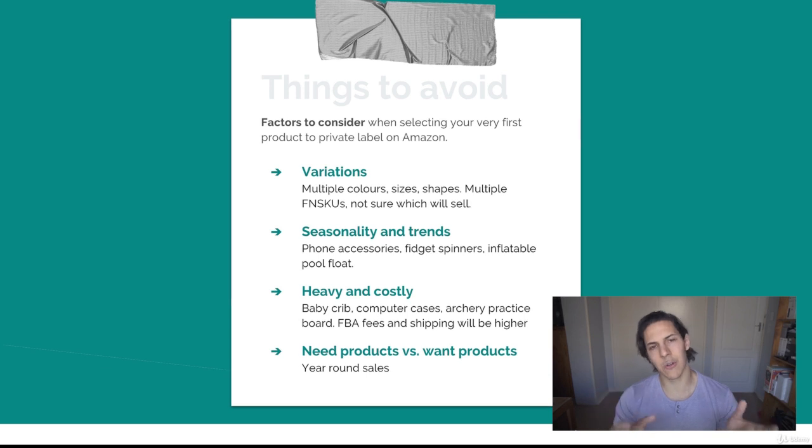And the thing is, you don't know which of those is going to sell as well. You don't know which size has the highest sales velocity. So you could order small, medium, and large, and your small sells out in a couple days, while your medium and your large stick around. Now you have to reorder your small stock, and it's very, very confusing for your very first product. So I'd suggest not doing that.